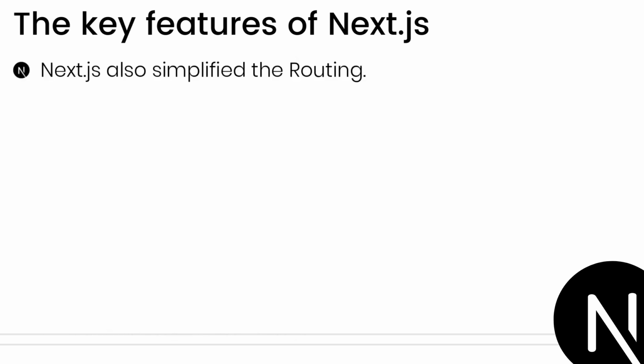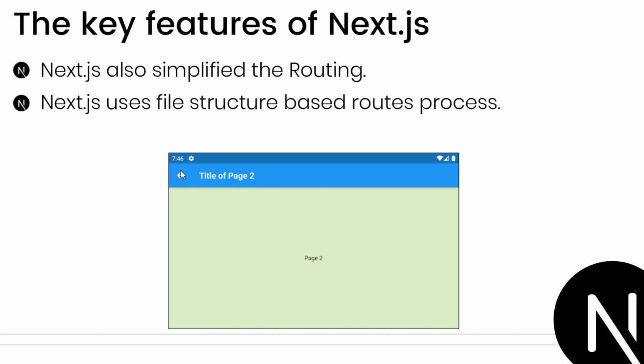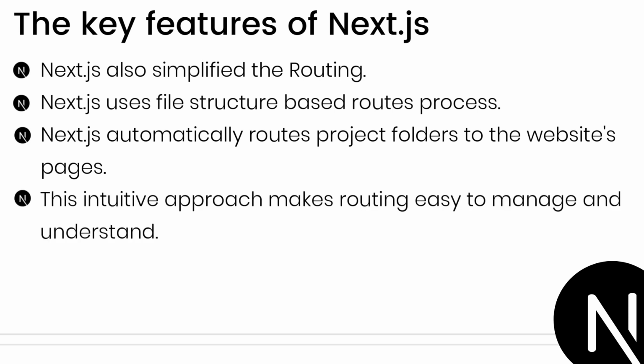Next is routing. Next.js also simplified the routing. Next.js leverages the file system based routing convention, where each page in a project directory corresponds to a route in the application. This intuitive approach makes routing easy to manage and understand.